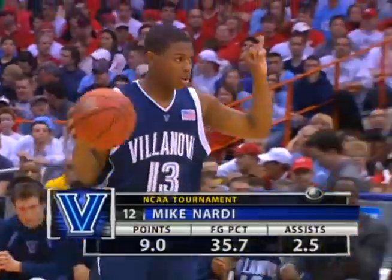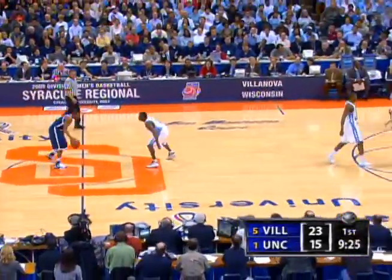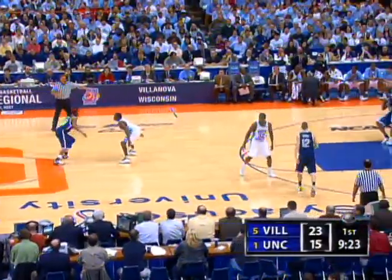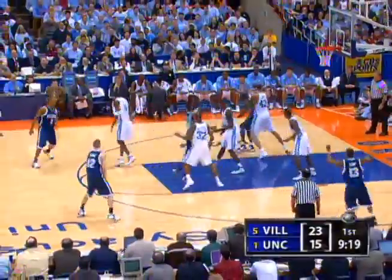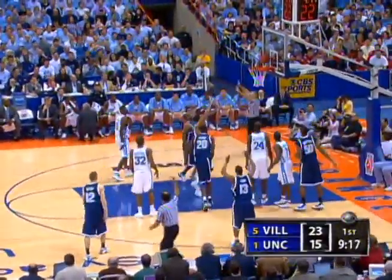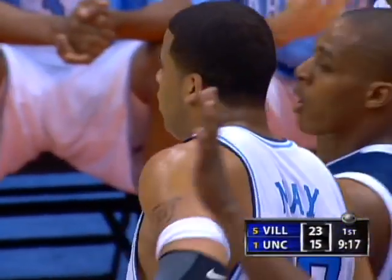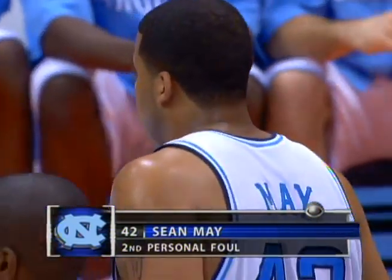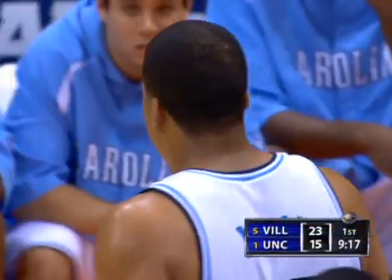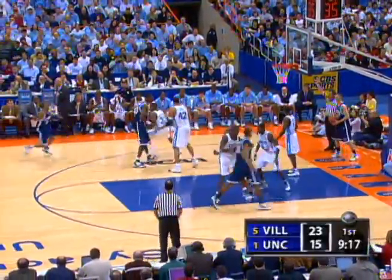Kyle Lowry back on the floor. You see Nardi's numbers. Had 15 in the Florida win last week. And they switch right away after that jumper by Nardi to the man-to-man. Foul is going to be called on Sean May. He's got a little hook, you know. Frazier, it's sad, really. The wrist, the tendonitis, the foot, the hand when he came back this year. Inability to practice. He hasn't developed the smoothness necessary or the step. But Jay said they just can't do it to him.